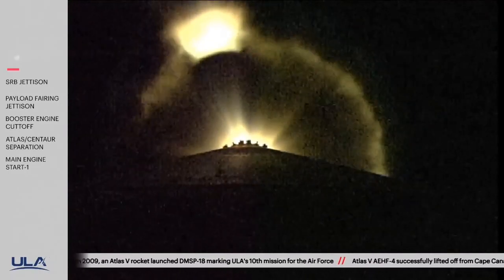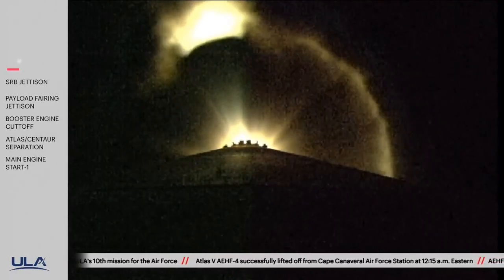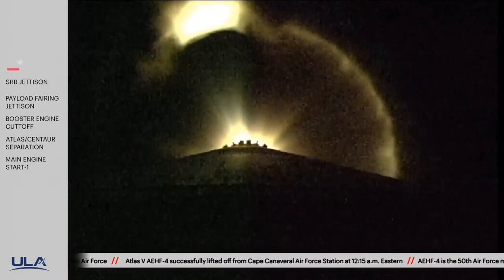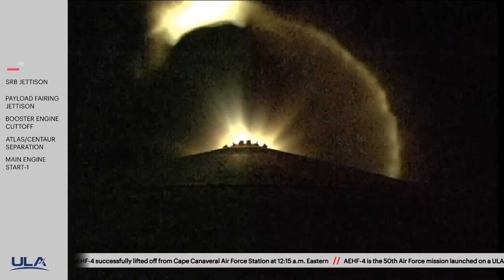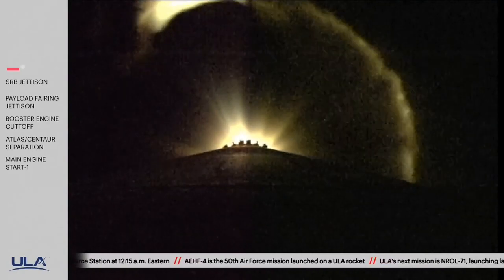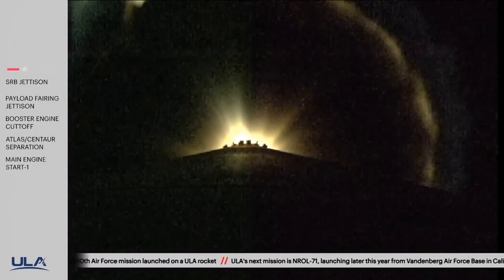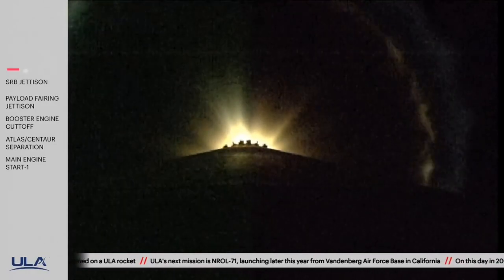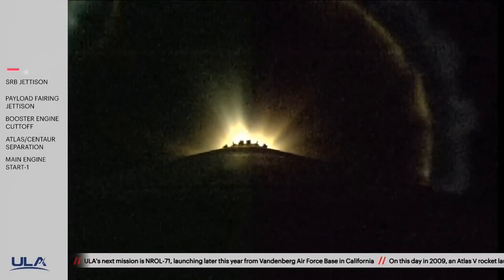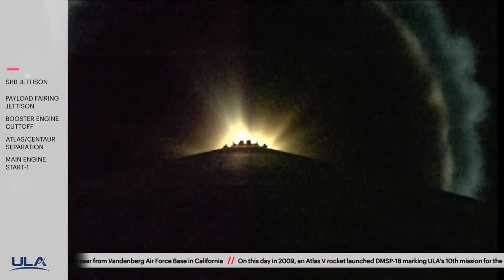Now 2 minutes 25 seconds in, approximately 2 minutes remaining in the Atlas booster phase of flight. Launch vehicle is now 42 miles in altitude, 81 miles downrange distance, traveling at 5,800 miles per hour. 2 minutes 40 seconds into flight. And RD-180 is now throttling to maintain a 2.5G acceleration limit. Engine response and vehicle acceleration response looks good.